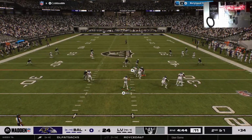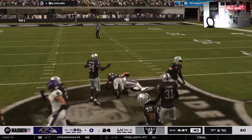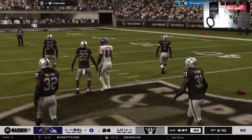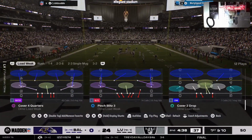Here's May to the air. Completed over the middle. And in a blink, they are up to midfield before somebody manages to stop it. That play good for 17 and a first down. Oh, Thurman.